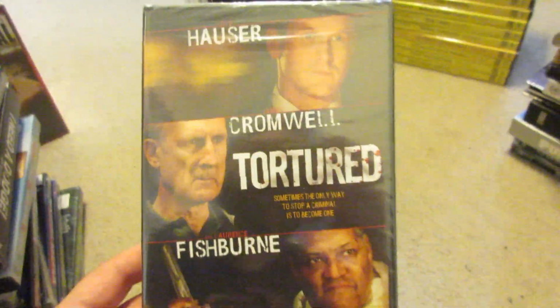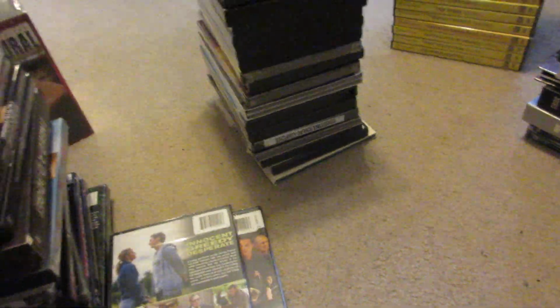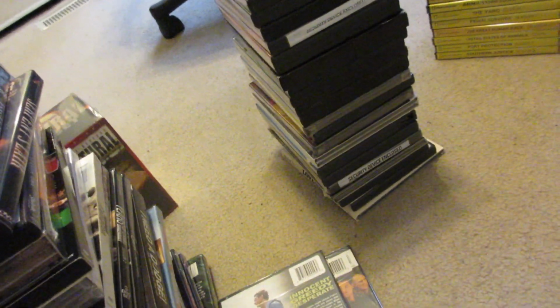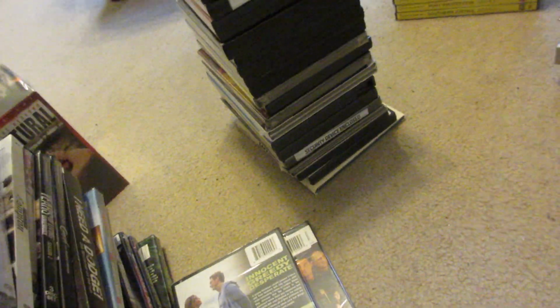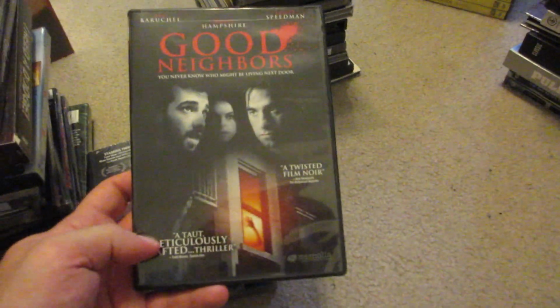Tortured, which is still sealed. Good People. Yeah, and Iced is another snowy setting horror movie as well, by the way. But yeah, that site, they would charge like 25 plus shipping, I think, for those releases. Compound Fracture. Oh, this one has a mark right there. Still sealed, but it's got a mark. Good Neighbors.